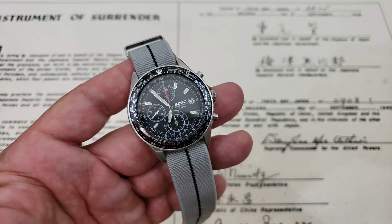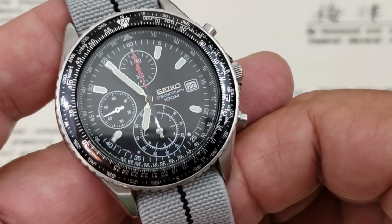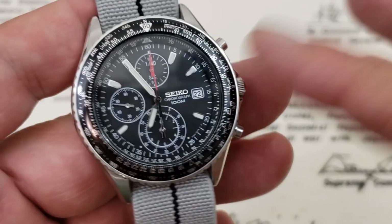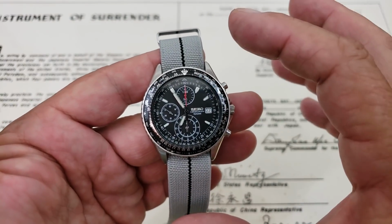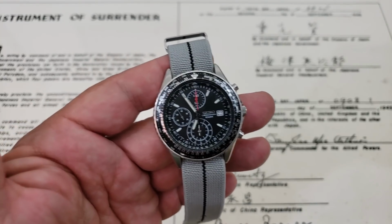Taking a look at the looks on this watch, look at the layout on the dial, 100 meters of water resistance for around $100 for a Seiko. You're getting a watch that's really going to last you a lifetime if you pick one of these up. Really cool watch.